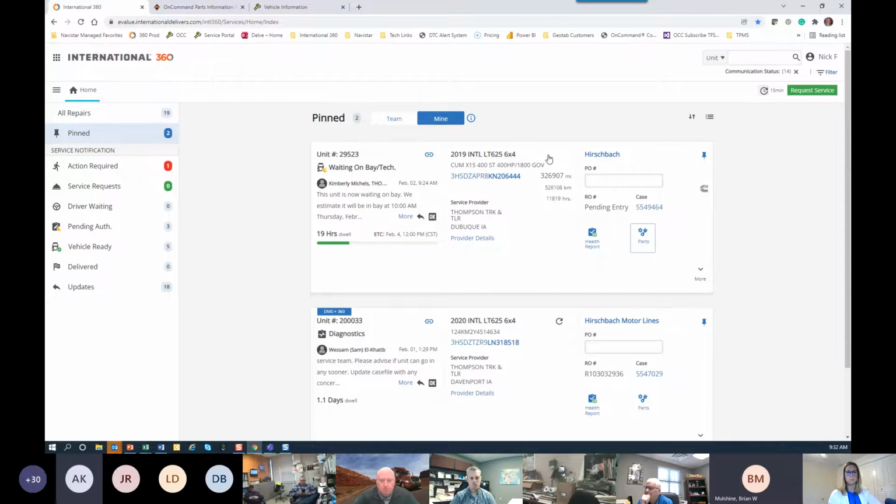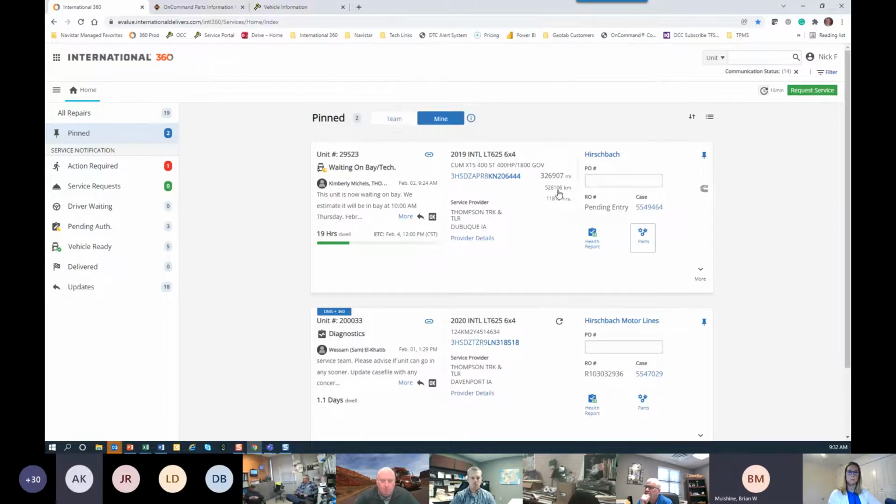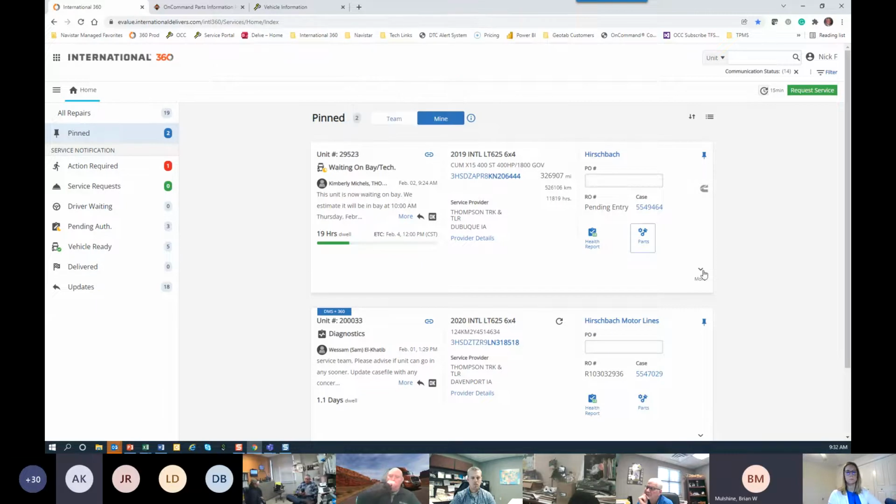Also, it has telematics on this vehicle, and it could be our telematics or your telematics that's integrated. So I always have the miles or kilometers. We have a lot of dealers up in Canada and Mexico, so we show both. We also have the vehicle's engine hours, so we have all the information at our fingertips. We have information about the dealership. If I need to know more, I click on provider details. The vehicle's been there 19 hours. Its estimated time of completion is February 4th, so it looks like it'll be ready Thursday or Friday.